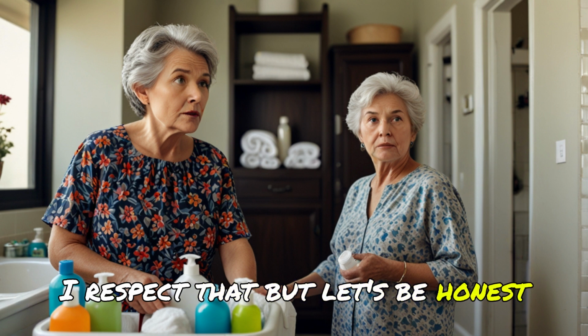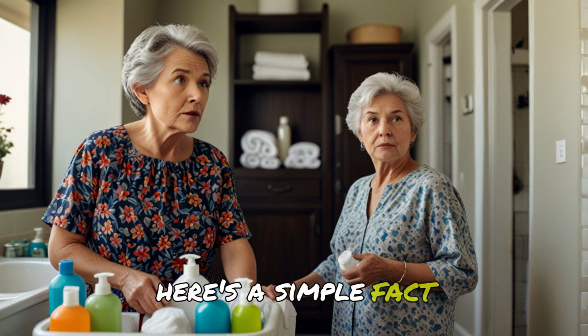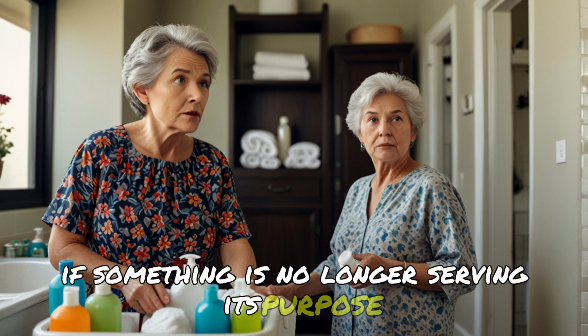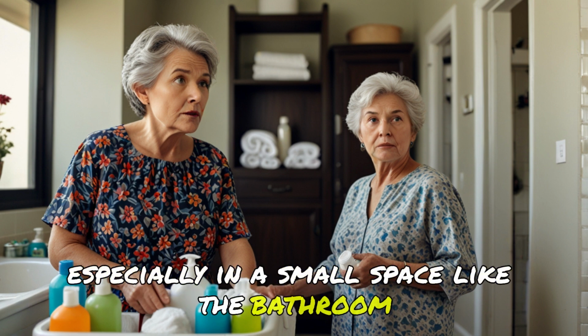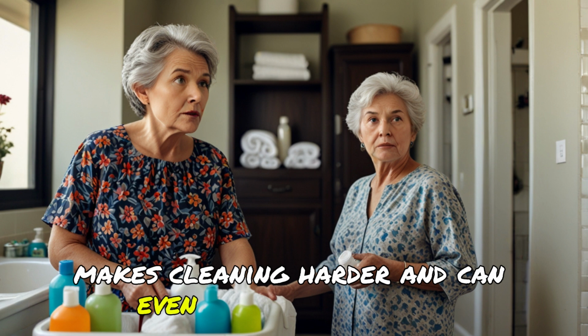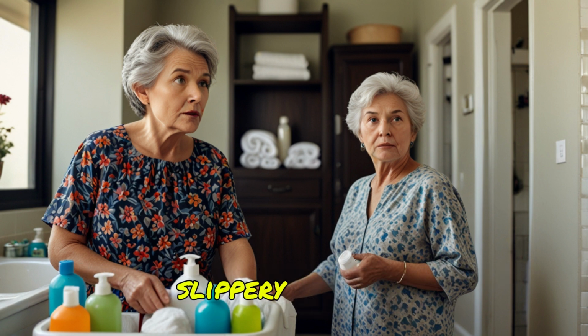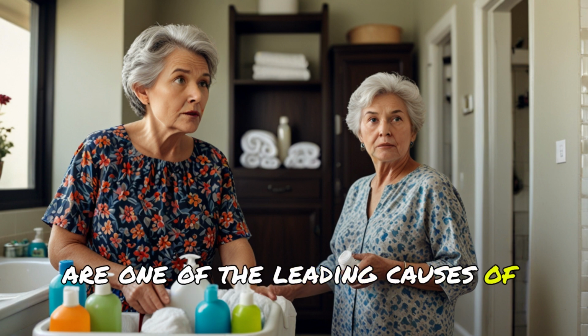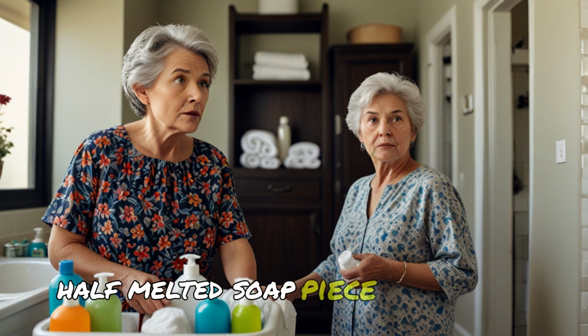But let's be honest, how many times have you actually used those slivers all the way to the end? More often than not, they either get stuck in the drain or just sit there, collecting dust, hair, and who knows what else. Here's a simple fact. If something is no longer serving its purpose, it's clutter. And clutter, especially in a small space like the bathroom, makes cleaning harder and can even pose a safety risk. The National Institute on Aging reminds us that wet, slippery surfaces are one of the leading causes of falls at home. So the last thing we need is a slippery, half-melted soap piece underfoot.